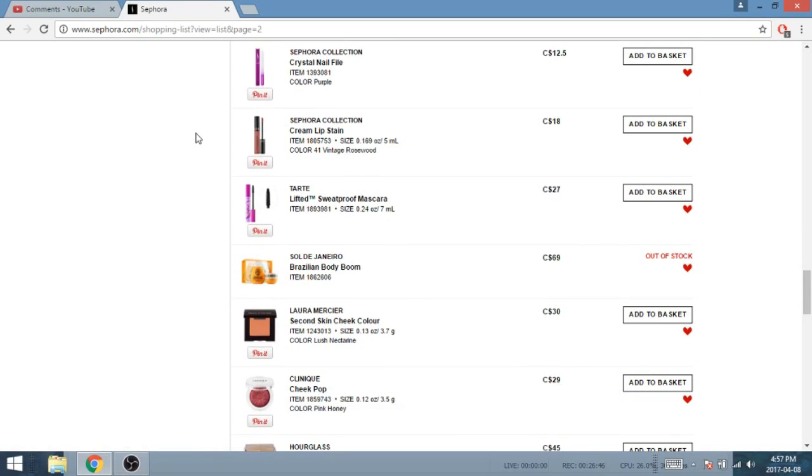And again, with the Sephora collection cream lip stains, I have like 4 or 5 or 6, I'm not sure. I have a bunch, but every time I go to buy another one, I can't remember what shades I have. In fact, I think I might even own this one that's on here. So I really need to figure that out and get my life in gear with that. The Tarte Lifted Sweatproof Mascara. I would like to try this eventually, but not right now.